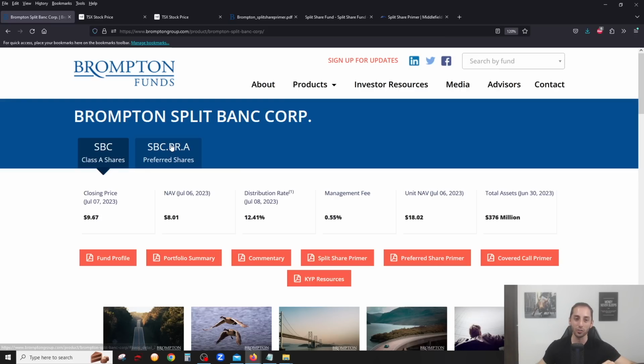And like I mentioned, there's always typically going to be a PR, which stands for preferred, in the stock symbol of the preferred shares. So SBC is the Class A shares, and SBC.PR.A is the stock symbol for the preferred shares.